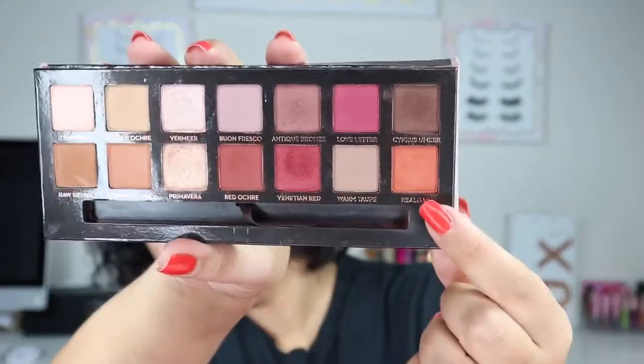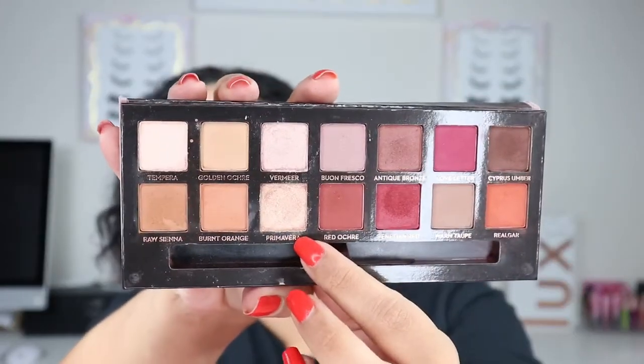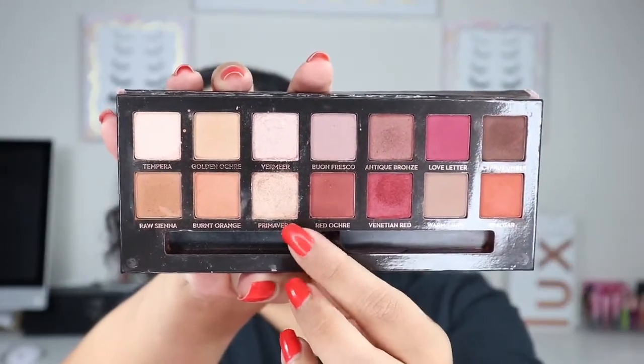And then this orange one right here, Relgar, I don't know how to pronounce it, but it is such a beautiful shade to put as your transition or that top color. Today I didn't use that, but it's very similar to that. It just gives it that nice pretty orange color. And then Primavera was so stunning on the lid. And again, I would pop that on the inner corner sometimes as well. These are very blendable, very pigmented.